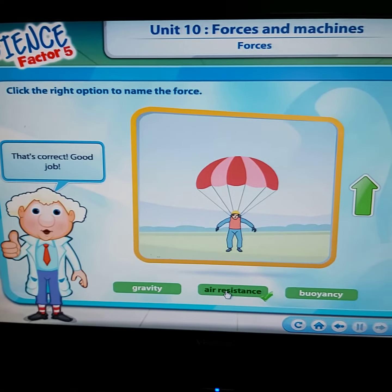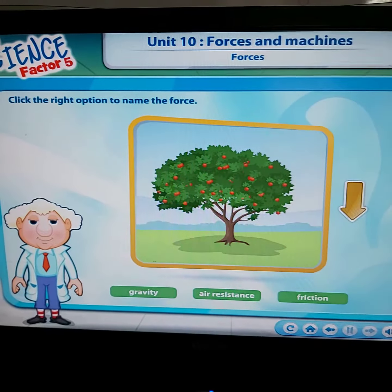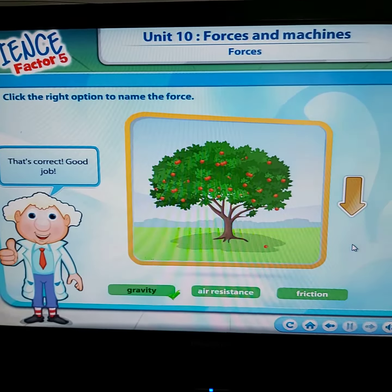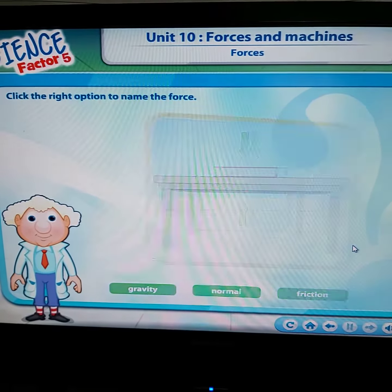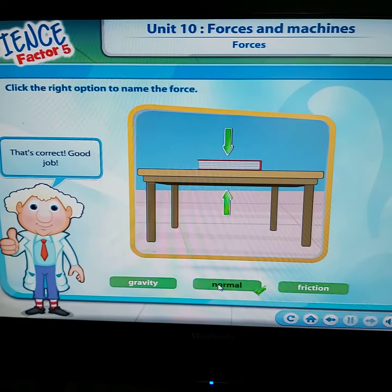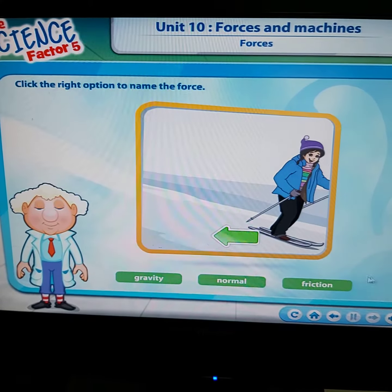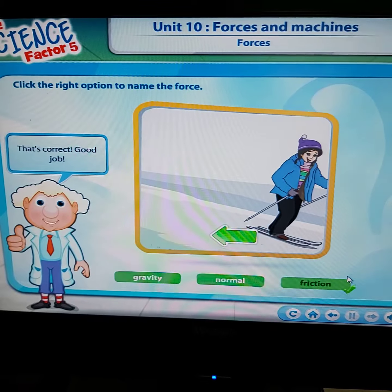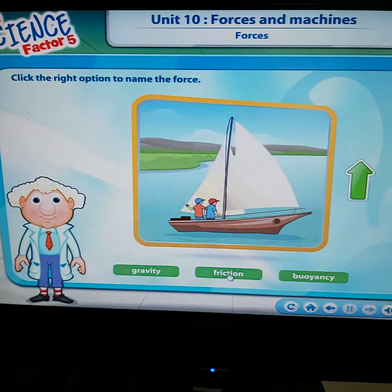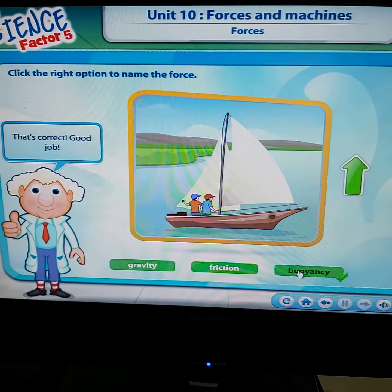That's correct. Good job. Correct. Good job. That's correct. Good job. That's correct. Good job. That's correct. Good job. That's correct. Good job.